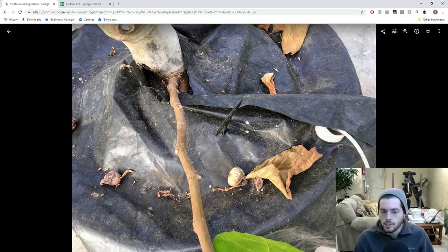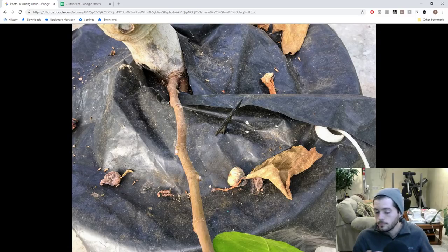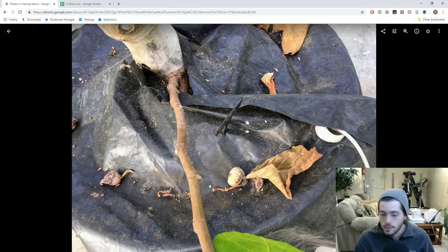I'm going to be doing this as well this year, covering the tops and even the sides of most of my pots. If they're not already black or they're a fabric pot, I'm going to be covering the sides. And all of them I'll be covering the tops. I wonder what this plastic is. It looks like maybe a pond liner or something like that.